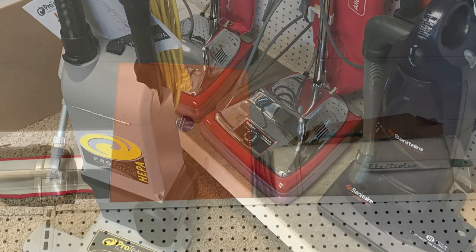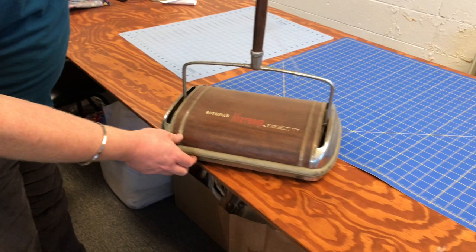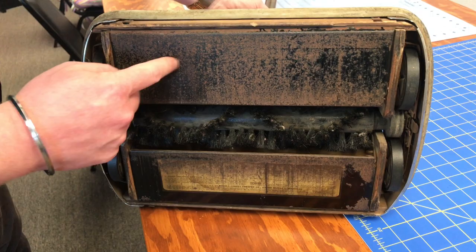Okay, so the lady has kindly said that I can have a go at this Bissell. So this is made of wood. Bissell, Kentwood, Discomatic brush action, ball bearing, self-cleaning brush. If I just flip it over, there's the brush, and the container goes in there, the dirt goes in there. So, made of wood, let's give it a push along.